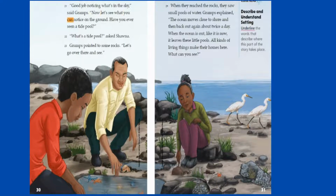"Now, let's see what you can notice on the ground. Have you ever seen a tide pool?" "What's a tide pool?" asked Shauna. Gramps pointed to some rocks. "Let's go over there and see." When they reached the rocks, they saw small pools of water.